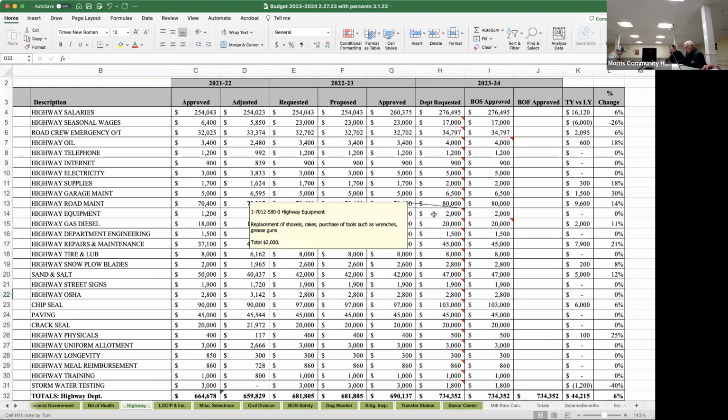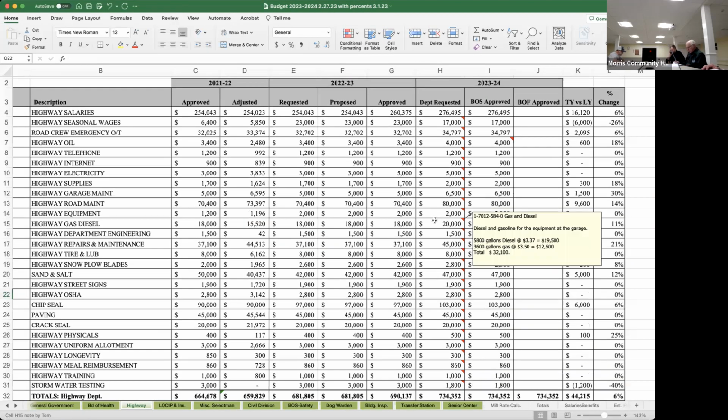Highway equipment, replace shovels, rakes, that's just kind of general. Yeah, that covers any sort of hand tools and mechanics tools that we need in the garage. Diesel, again, went up a little bit. Yep, that's the one that went up based on the contract price.